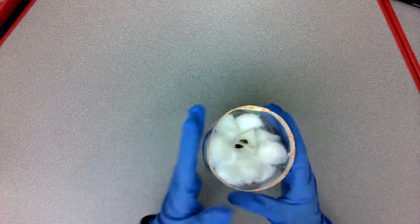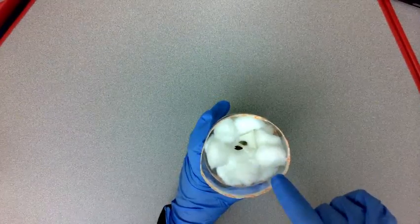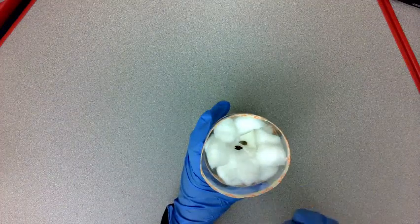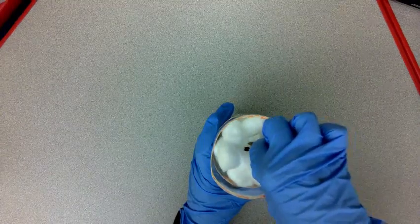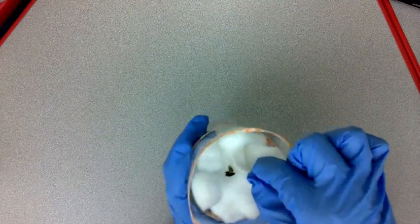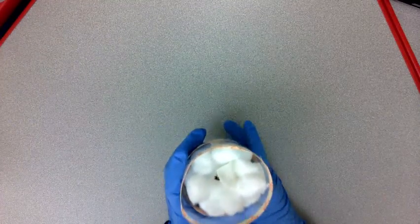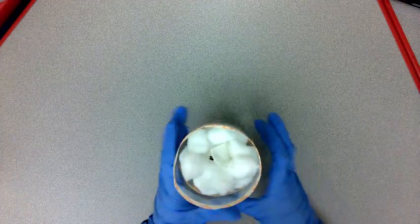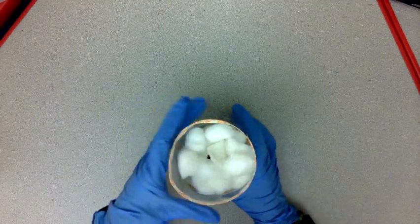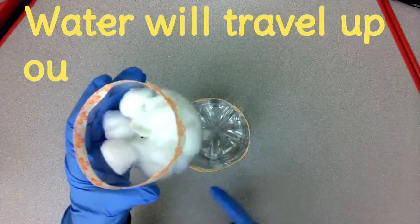Here is an example of what your hydroponic system could possibly look like. You can see cotton balls on the top of my system here with 2 seeds ready to grow, and I have a strip of cotton material here that is going to serve as my wick. I just cut it from an old t-shirt that I had. I also have tape along the edges to add decoration and to also protect me from any sharp edges that there may be. And the bottom part of my system has my water.